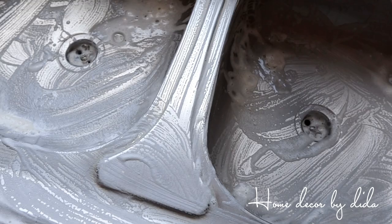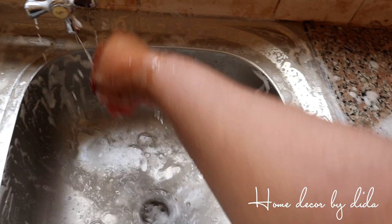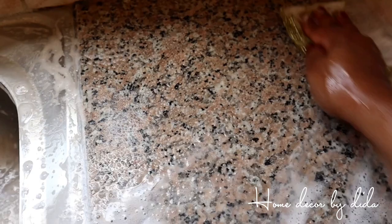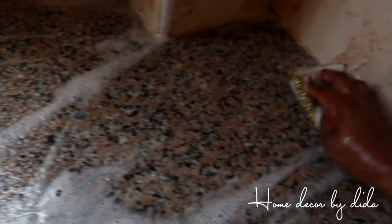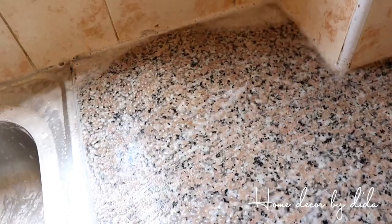For some places it has changed color. So I need to scrub that. It's really filthy. Extremely dirty. And the tiles. What's this? I don't know. So I can't reach up there right now.